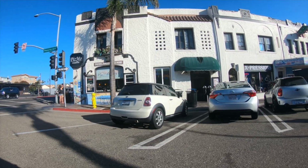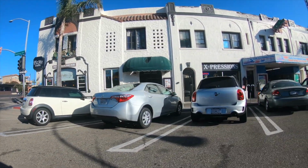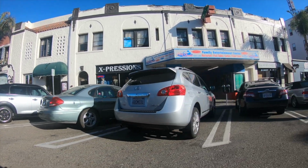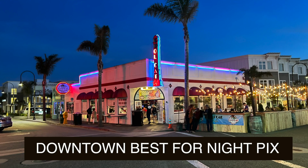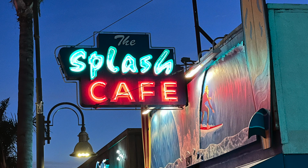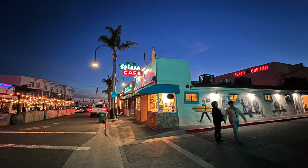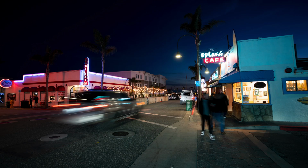Speaking of nighttime photography, downtown Pismo Beach is cool and funky, but photographically, it really comes alive after sunset when the neon signs are turned on. You can get great shots right then with the ambient light giving a nice blue, moody glow. An hour later, and the sky will turn black.